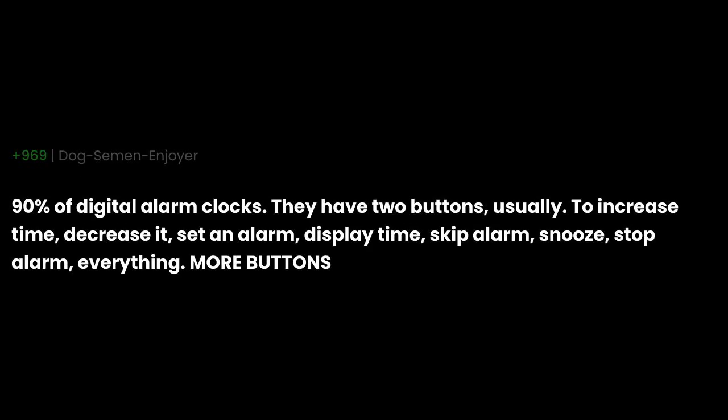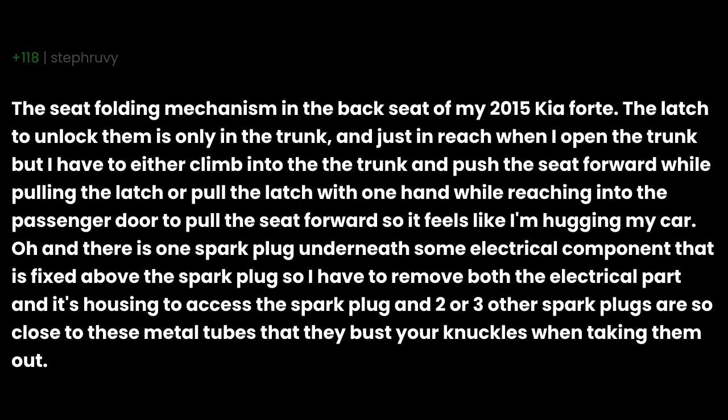YouTube interface on a lot of smart TVs. The water dispenser on the inside of my fridge. 90% of digital alarm clocks. They have two buttons usually, to increase time, decrease it, set an alarm, display time, skip alarm, snooze, stop alarm, everything. More buttons.